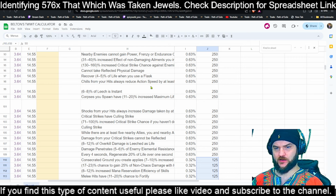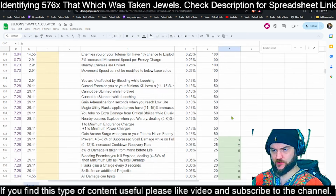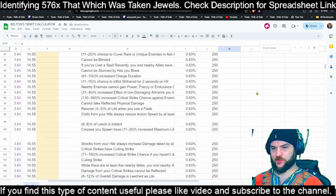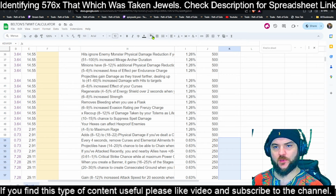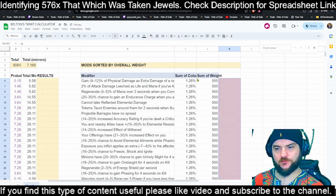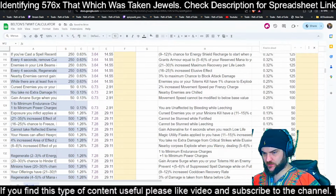Because there's actually quite a few of these. So let's mark down where that is. 50 to 125, we'll mark that down as yellow. And then we'll go orange for the 250s. And then we'll go red for the 500s. Right. So, what's our first one up here?